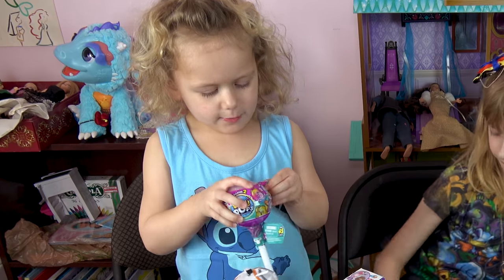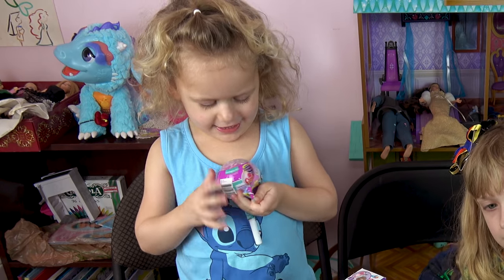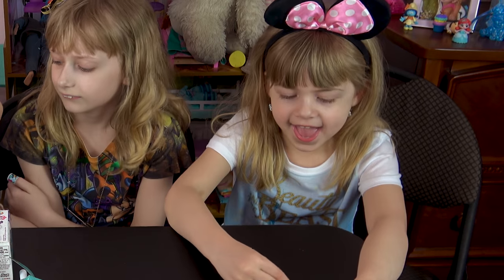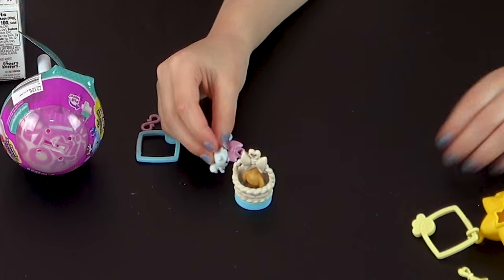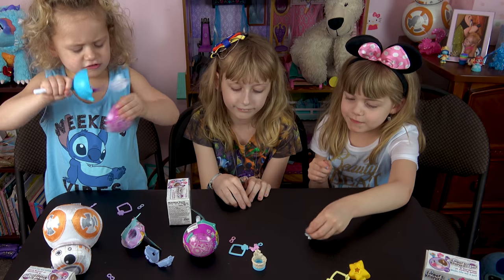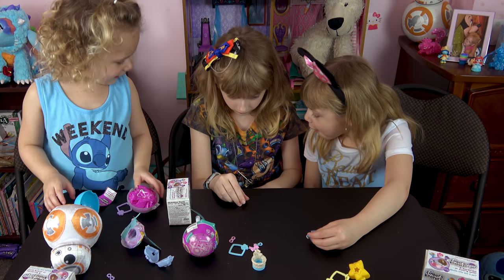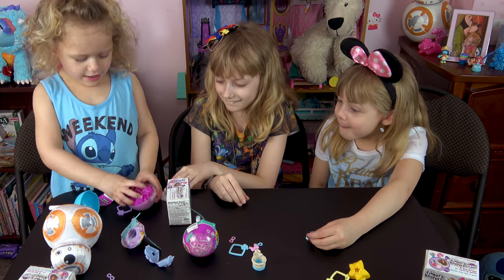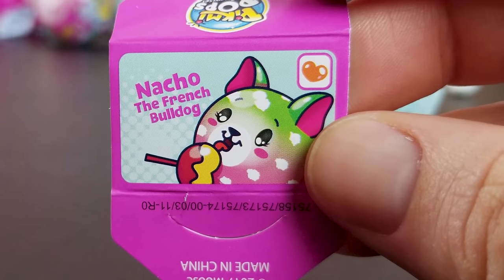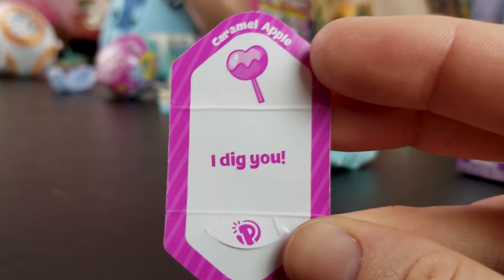BB-8's opening it? No, BB-8. That's mine. BB-8. Come on, Bubby, you tell your cake. Whoa, got it. Whoa, it went flying. Whoa. Chocolate sweetheart. Nacho, the French Bulldog.